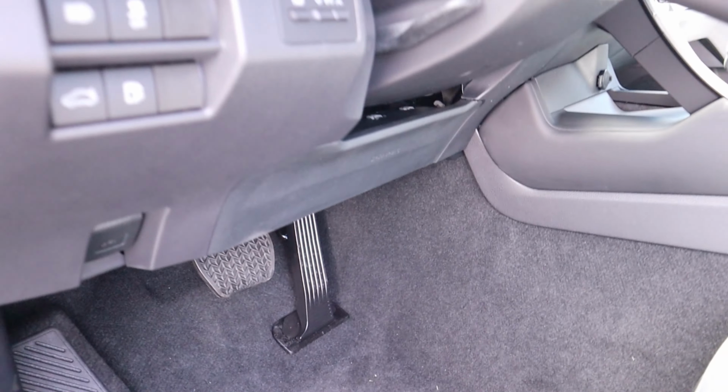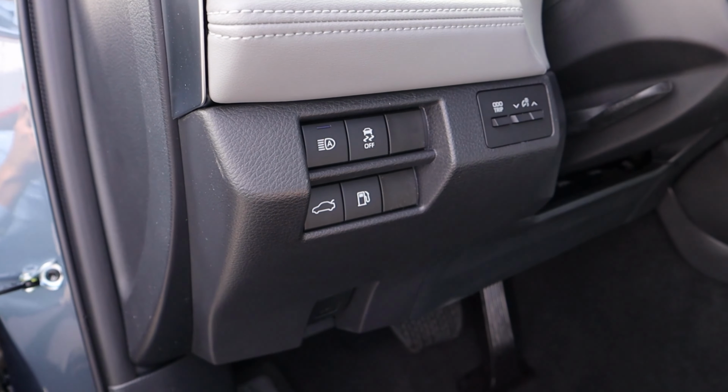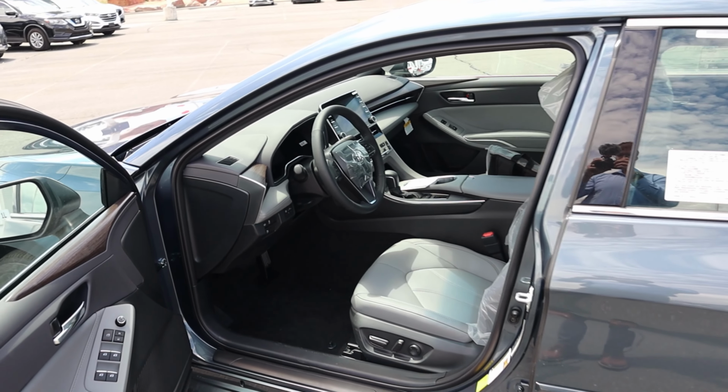Pedal layout down below. We have this for the stability control, the lights. That is for the trunk release, and then the gas release. Steering wheel is manually adjustable, and then notice here, and then also at the top of the dash. Let's pop in.